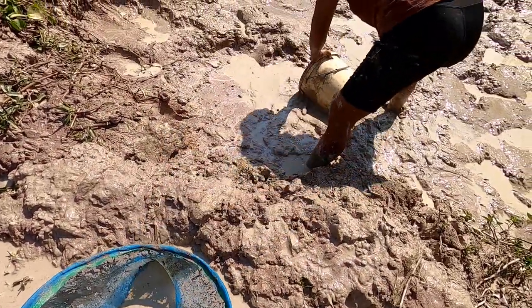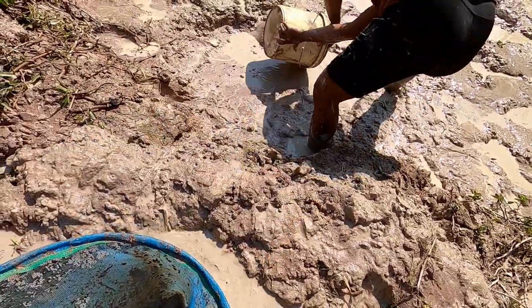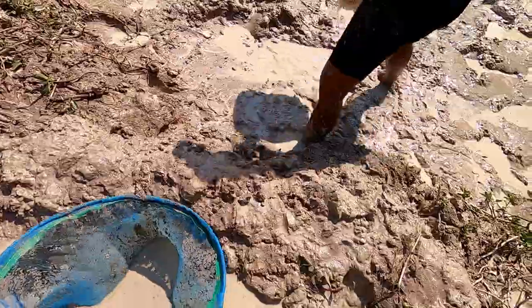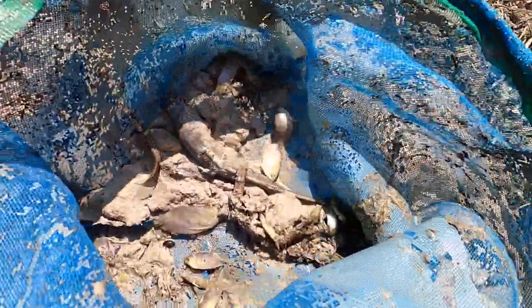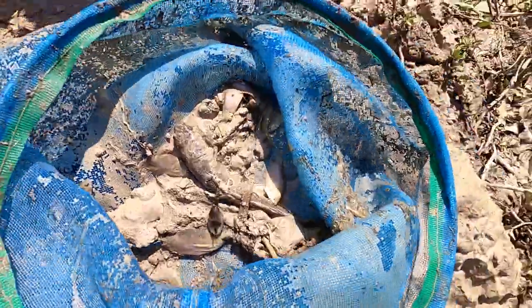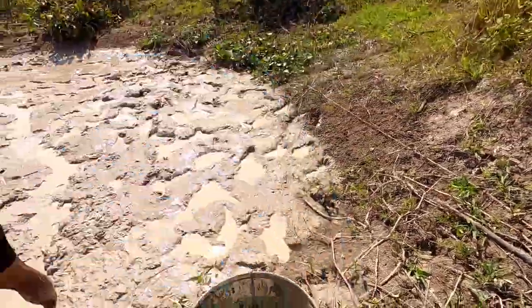He's in the mud somewhere, isn't he? Oh, he's under your bucket. Ha! Got him. There he is. He's a bit muddy. All right, mate. Yay. First bichon. The other one you saw was bigger than that, isn't it?